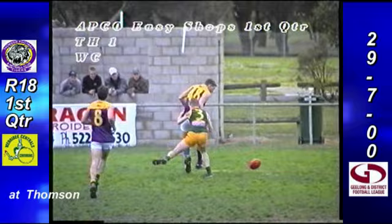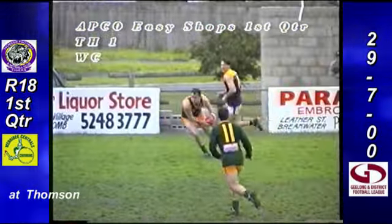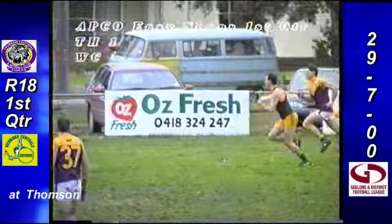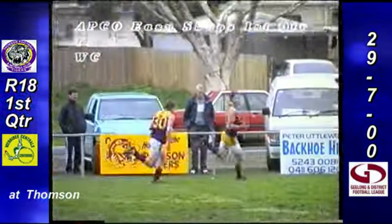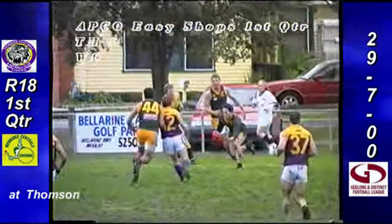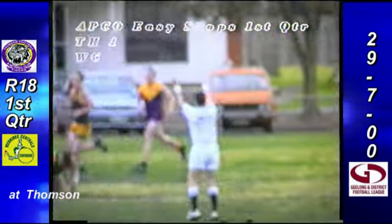Ball comes to ground. Anderton tries to crash his way through a tackle there from Page, and the ball comes clear to half-back. Now Werribee able to clear through Roland Beck. He goes for the safety of the boundary line. Smith, the ruckman, picks it up. Chris Smith gets a handball back to Beck, and Beck of Werribee goes towards centre wing.